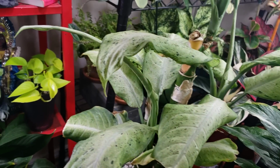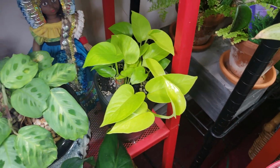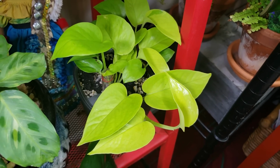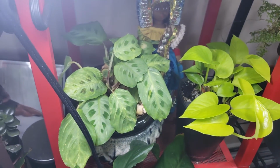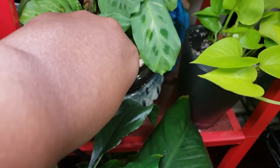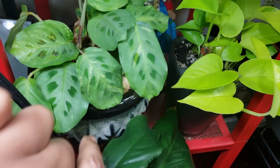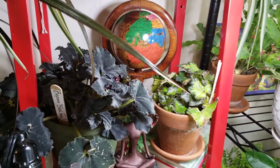Over here, I have an Epipremnum or a Pothos. And this one is a neon Pothos. So it's a neon green color. Next to it is one of many Marantas or prayer plants that I have, and I love this self-watering planter. So you just put the water in there and it soaks up. Beautiful.